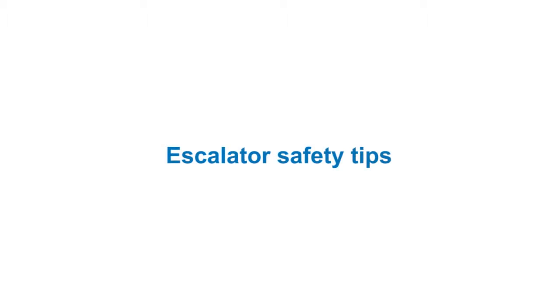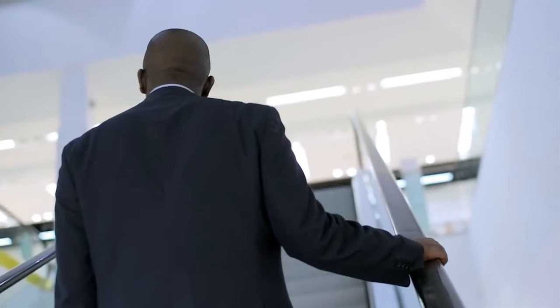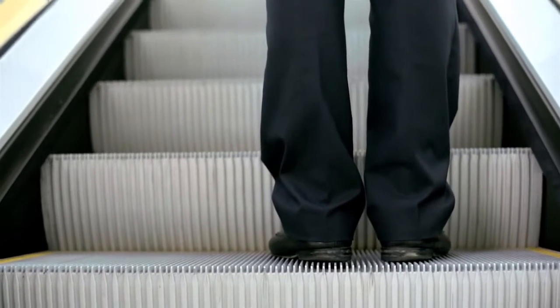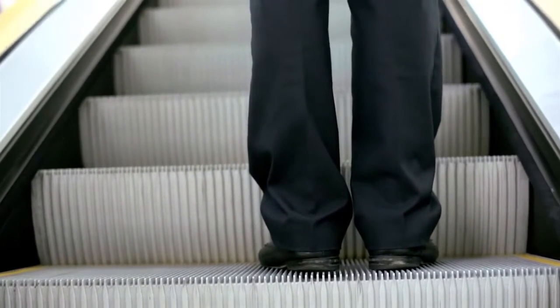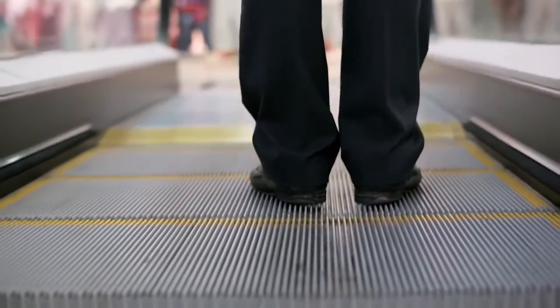Here are some basic tips on safe escalator use for you and your customers. Always face forward and hold the handrail. Never sit on the handrail or steps, as there is a risk of serious injury. Keep your feet firmly on the step and away from the sides of the escalator. Secure any loose hanging items to prevent them from becoming trapped in the escalator steps or skirt.